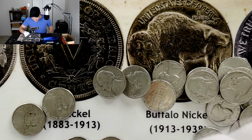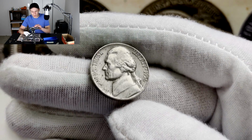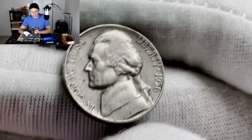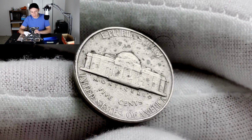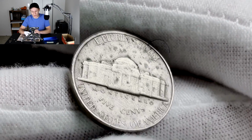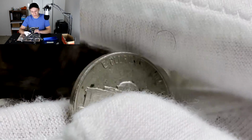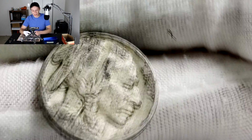Right at the very end, we're able to grab a 1956. Let's take a look at that right there. 1956, that's a pretty nice looking coin right there. And flip it over to the back side, and we do not have a mint mark. I don't remember if that's good or bad. I don't think either one of them has low mintage. Unfortunately, guys, I've been seeing these little hairs in these rolls, and that is why we wear gloves. So definitely want to be wearing gloves if you're coin roll hunting. But that is going to be it for the nickels.